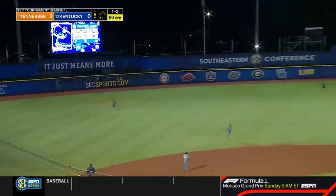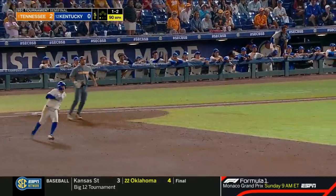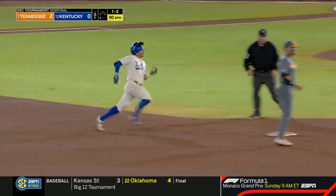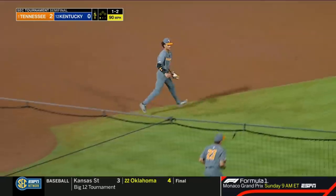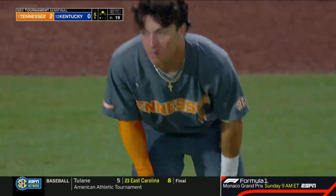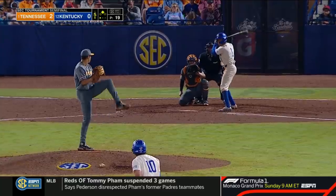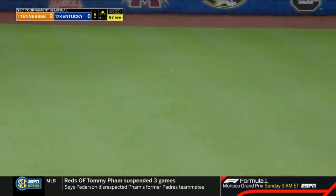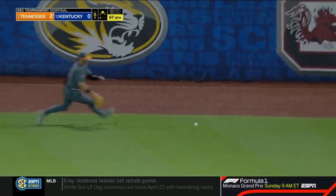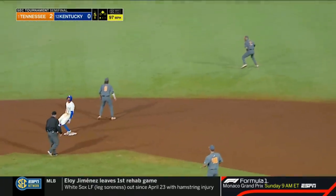Slider into left field, and that one will drop. And it gets by Stevenson, who laid out for it. Hunter Jump on his horse. He'll head to third. Now he thinks better. What a fantastic job backing up their teammate, saving Jump from a triple. Daniel Harris has been walked twice tonight. He sends this one into the gap, and that decision's going to get Kentucky on the board. Hunter Jump has scored. Harris at second.